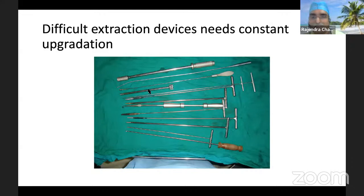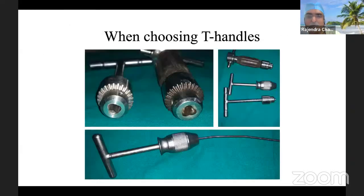Difficult extraction devices, the easy out devices as they are known. Easy out devices are also very, very useful. And as we have seen on the group, a lot of surgeons have removed broken nails, etc. Dr. Patil presented his case where he removed the small tip of the broken nail. So these easy out devices of different calibers are also very important.